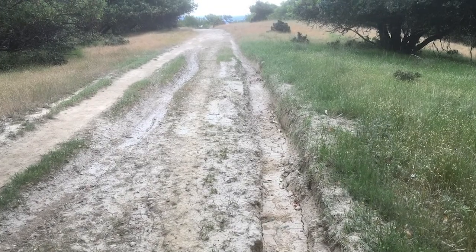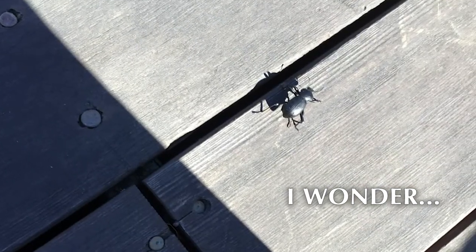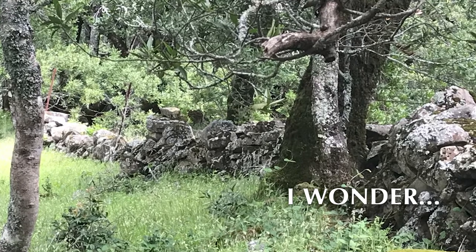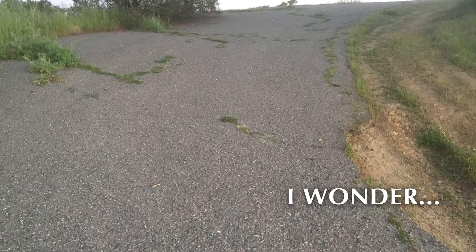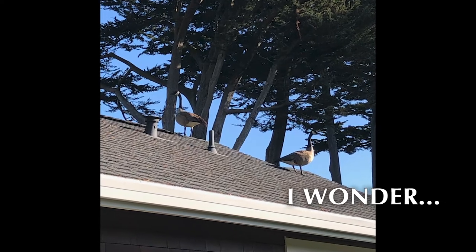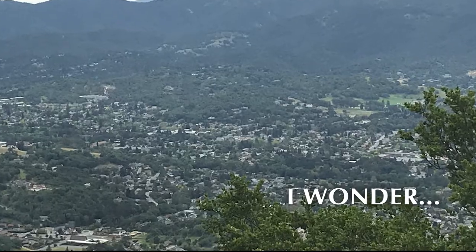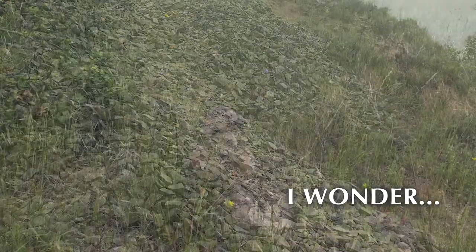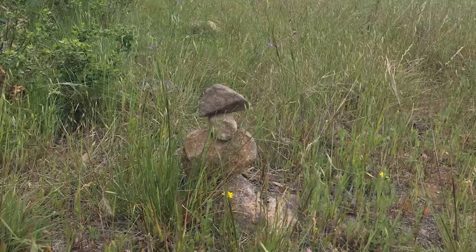I wonder what made the path and how long it took to make it. I wonder where the beetle is going. I wonder why humans built a wall in the middle of the woods. I wonder how long it took for the grass to grow through the pavement. I wonder why the geese are standing on top of the roof. I wonder how humans decided where to build those buildings. I wonder who put all of those rocks there. I wonder why someone made a cairn in a place where there are no people.